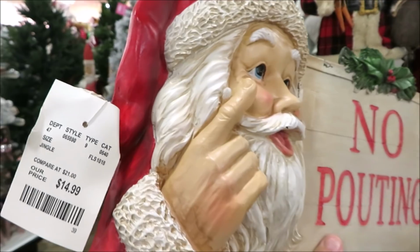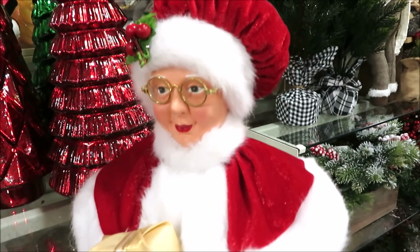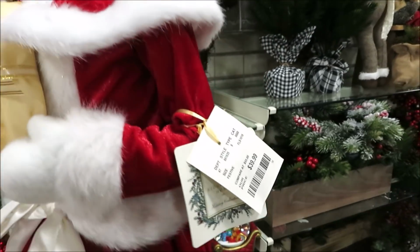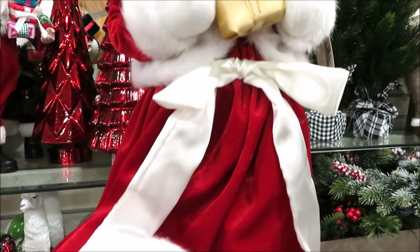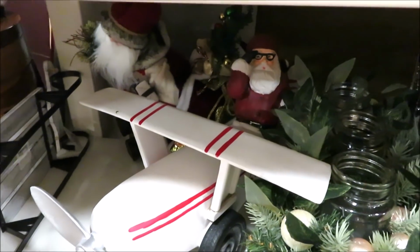And then I found this super cute no pouting plaque. It is ceramic for $14.99. And behind every good man is a better woman. And I was so happy to see that they put out a Mrs. Claus for $39.99. Now she is quite a bit taller than the Santas, lots of detail. She even has on little knickers, so pretty.